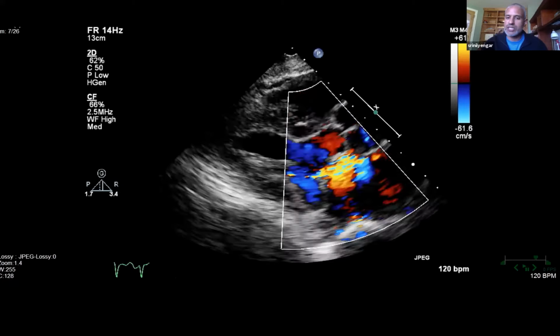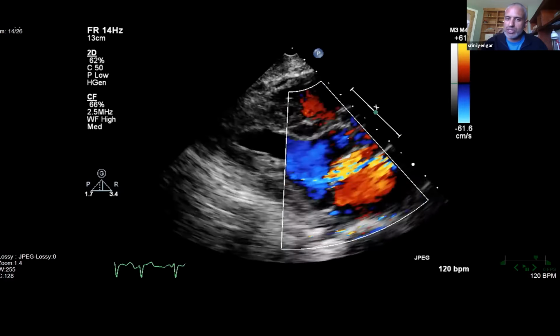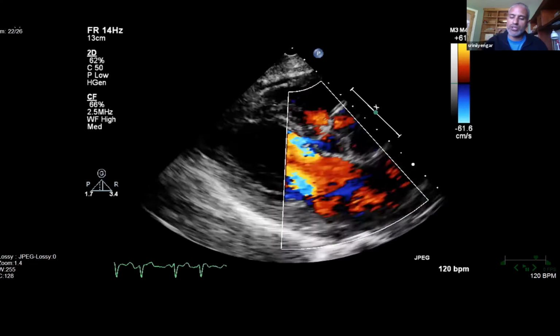Just by these two views, we've seen clearly severe mitral regurgitation and an ejection fraction that appears to be normal. The patient does have a history of atrial fibrillation. However, you notice there is adequate squeezing of the left ventricle in this position.